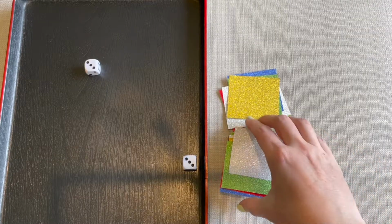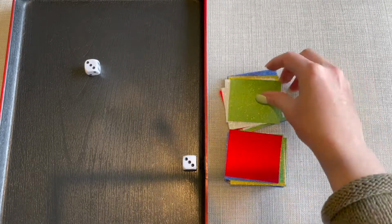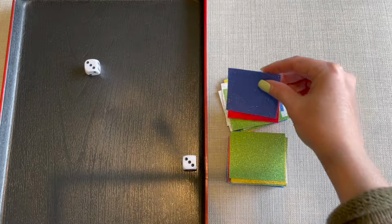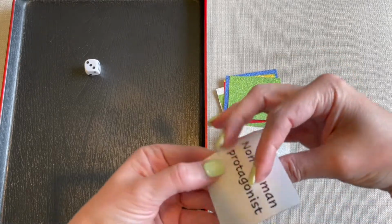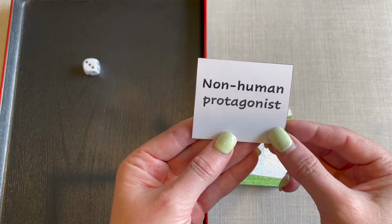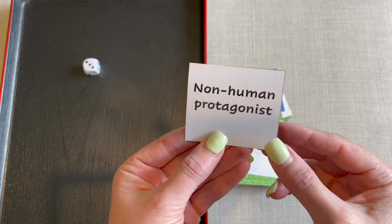And my third prompt, I go 1, 2, 3, 4, 5, 6. A non-human protagonist. Well, that should be pretty cool. This is actually harder than I thought because at the moment I don't have a lot of books with non-human protagonists on my list.